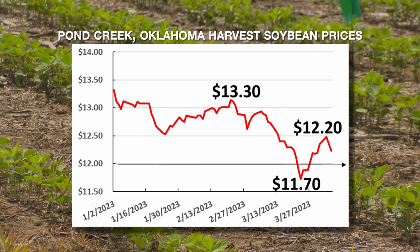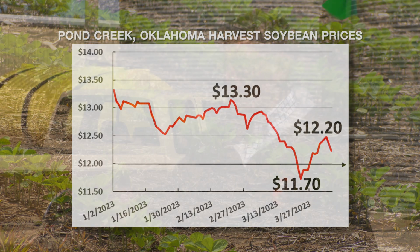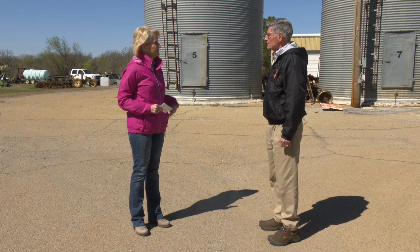Soybeans around $12.30. Cotton, if you look at the cash, what it's telling you about cash harvest for cotton, around 79 cents. The board's around 81, 82. And for canola, probably around $6.90.